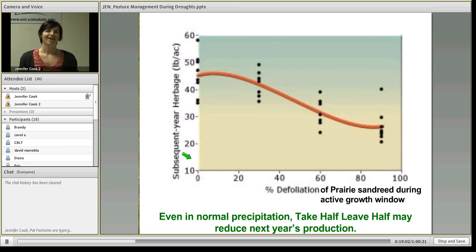So let's look at if we had 50% defoliation, like we're saying, take half, leave half. We go up to this line and then move across, and we can see that next year we're only going to have about 35 pounds per acre production. Whereas if we only took maybe 20%, and we move up the line, we can see that we would have maybe 45 or so pounds per acre of production.